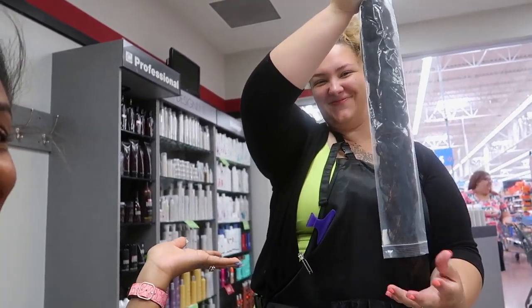Ready to do this partial sew-in. This is Ericka. She's super nice and super talented. I'm trying to figure out, it's all 26 inch. I was sure that I got different lengths, but I guess not. But it looks nice though.